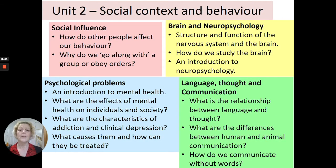In Year 11 we then move on to look at social influence. Now this is really this idea of how other people affect our behaviour. I'm sure that you behave differently when you're with your family to when you're with your friends or when you're with teachers at school. Different people affect our behaviour in different ways.